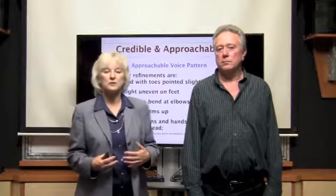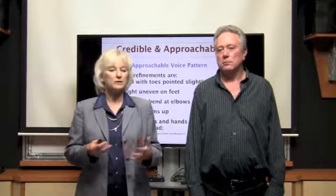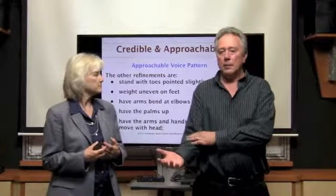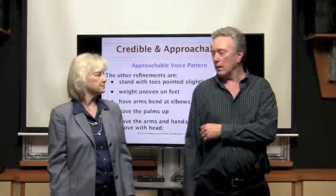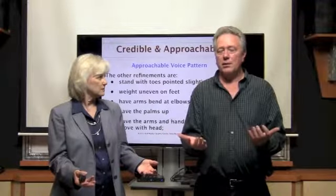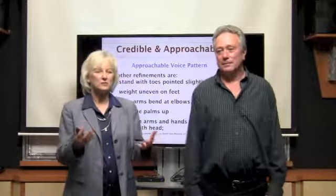When I'm standing, I'm going to notice that I may have my feet slightly pointed out a little bit, or I may have my weight more over onto one side. My arms generally are going to be bending here at the elbows, and palms up, as you see me do a lot. Generally speaking, for approachable, the arms may bend, but they'll bend at a slight angle, whereas with credible, as you see, it's more of a 90-degree or down at the side. So short of 90 degrees would be about here, whereas more 90-degree tends to be more credible. This you can carry something, this I'm going to drop it. I'm sharing my things with you, right? And the arms and the head will move together.